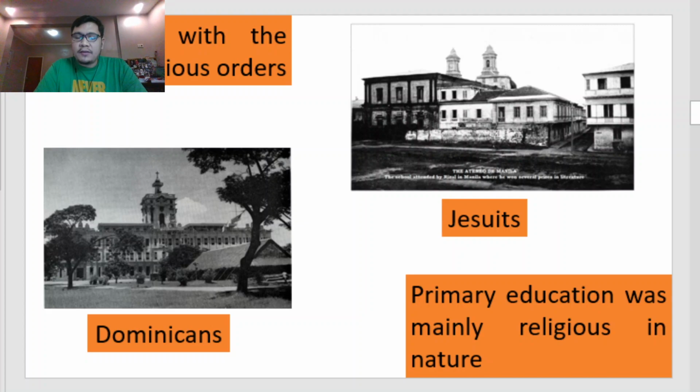Kaya nga, di ba, when you went to a Catholic school, most of the time you have prayers before class, prayers after class. You have prayers in between class. And then you have your rosary. Then you have prayers before the meal and then after the meal. So Filipinos before were trained to practice that kind of cycle.